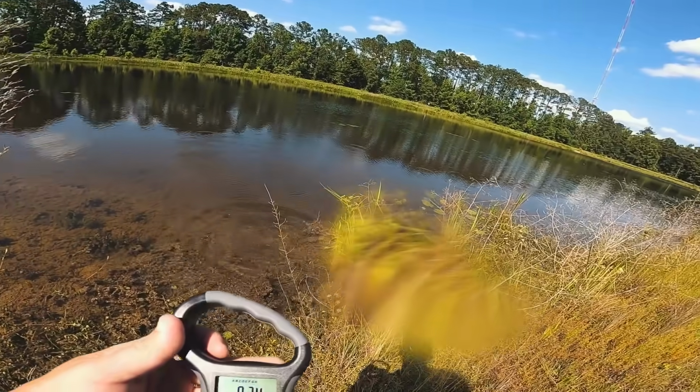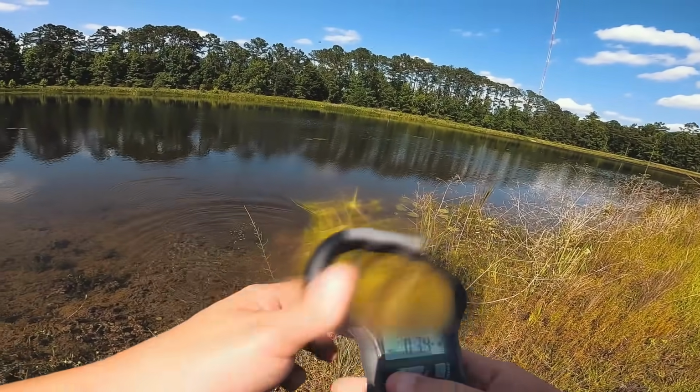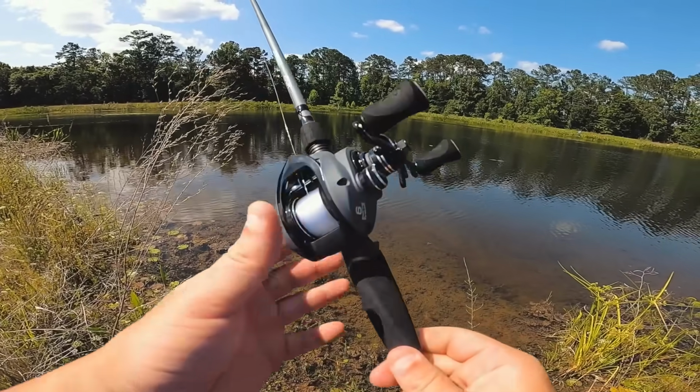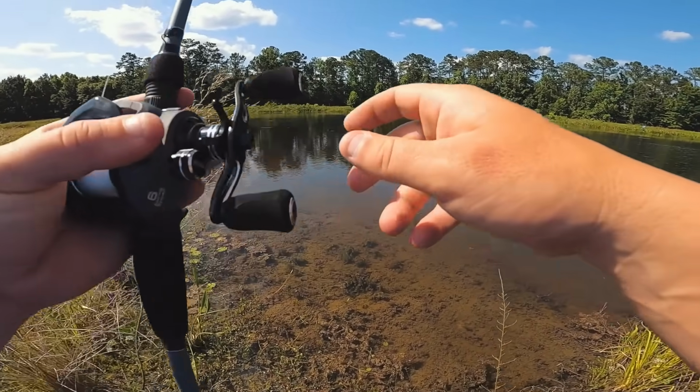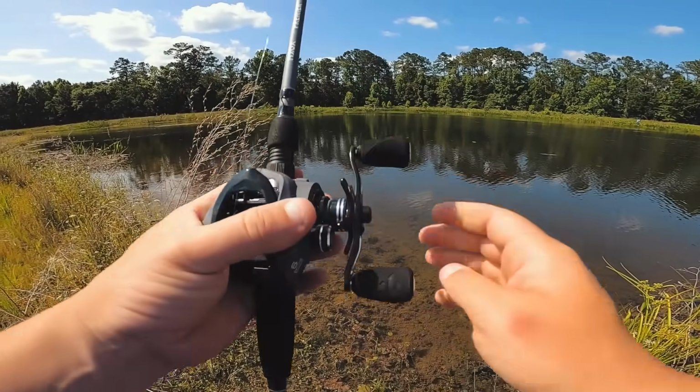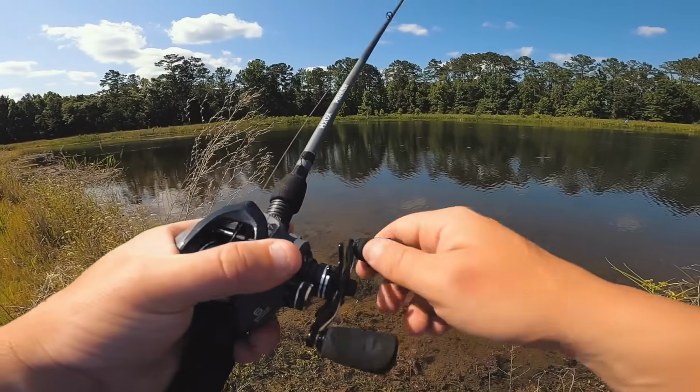If I win this challenge with a 0.34 pound fish, I'm actually gonna, well, I'll eat something nasty too. First fish on the new combo, definitely didn't feel too bad, but I'd like to catch something a little bit bigger than that before I start making judgments on the H2OX combo here.